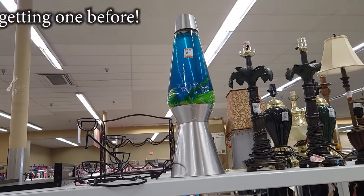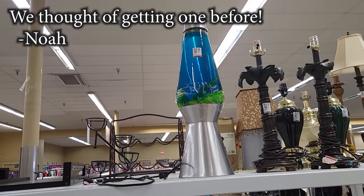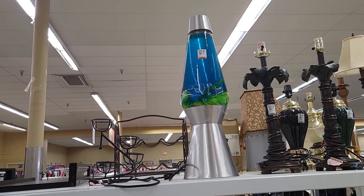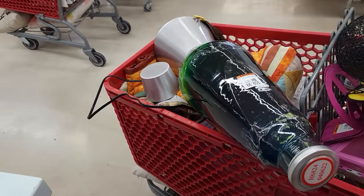Holy spumoni, Batman. That is a lava lamp. That thing is gigantic for $60. Yeah, it's in the cart.